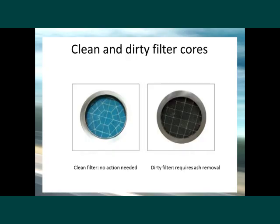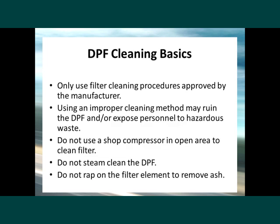These are clean and dirty filter cores. The dirty filter needs ash removal. Remember to only use filter cleaning procedures approved by the manufacturer. Using an improper cleaning method may ruin the DPF and/or expose personnel to hazardous waste. Also, do not use a shop compressor in an open area to clean the filter. Do not steam clean it. Do not wrap or beat on the filter element to remove ash.